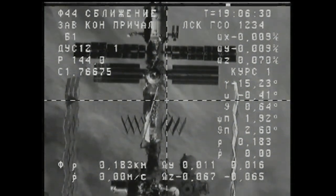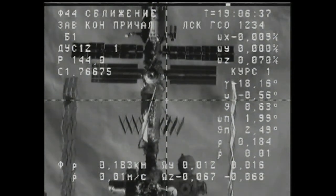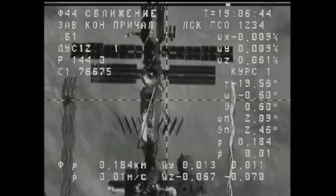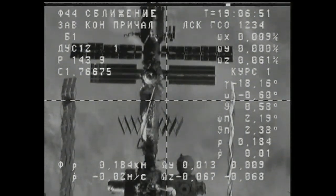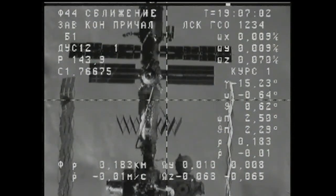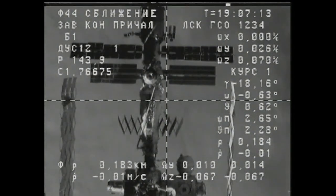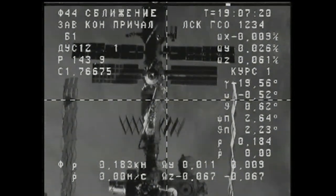The space station and the Progress flying over southwestern Russia at an altitude of 260 statute miles. Moscow, station on Space to Ground 1. Go ahead. Fly around is complete. And we are standing by for initiation of final approach. Okay, copy, standing by.